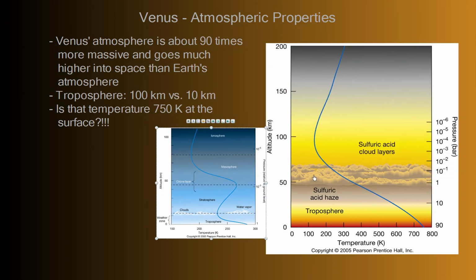But look at this. 280 Kelvin is the ground temperature on Earth on average. Where's 280 Kelvin here? Right about here in Venus. So to reach that temperature, you'd have to be up in the clouds. If you're 50 or 60 kilometers up, temperatures aren't that bad on Venus.